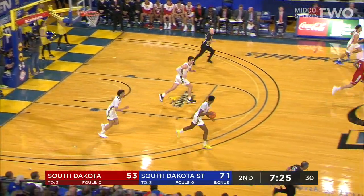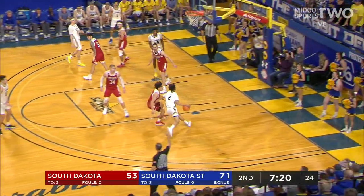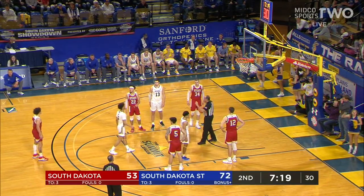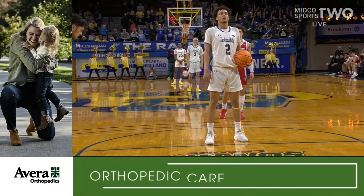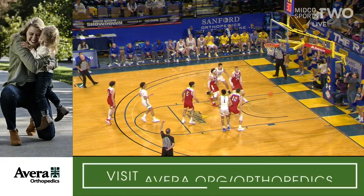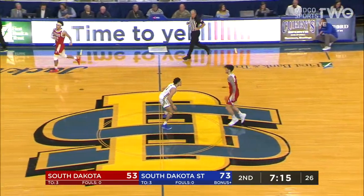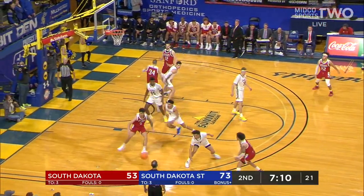Would not go down for Oliver. Luke Apple with the rebound. Seems as though USD is going to come out of this one 0-3 in the league. 20 now for Zeke Mayo. And again, he's already surpassed a season high. He had 17 at Washington State. South Dakota State starting to get to the line now, 8 of 8 here in the second half. And again, USD has only taken 2 free throws. Those 2 by Hunter Goodrick back in the first half.